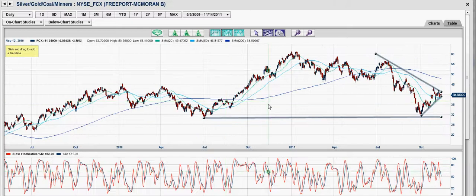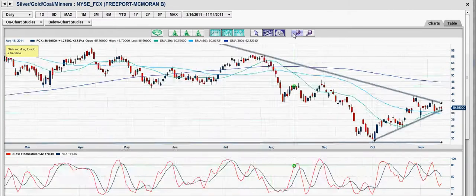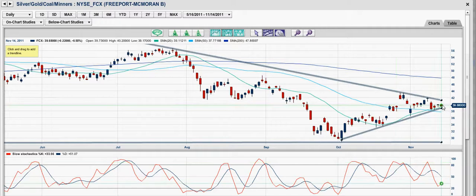Okay, now let's go ahead and analyze a couple gold mining companies. Freeport-McMoRan, I'm not too convinced. I think that it could break below this bottom channel area. I don't really like trading gold mining companies or silver mining companies, because they don't move in the same direction that gold and silver commodities do. And basically, Freeport-McMoRan is impacted by silver, gold, and copper.